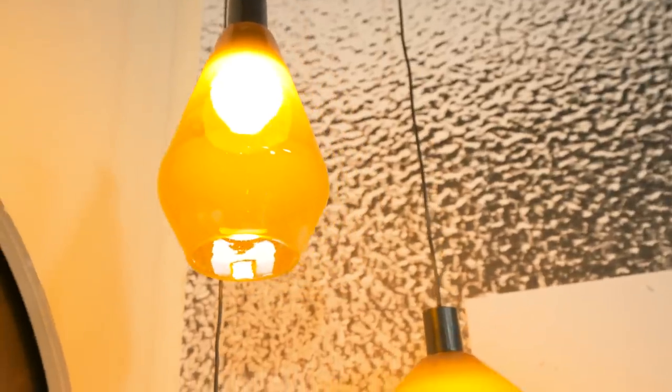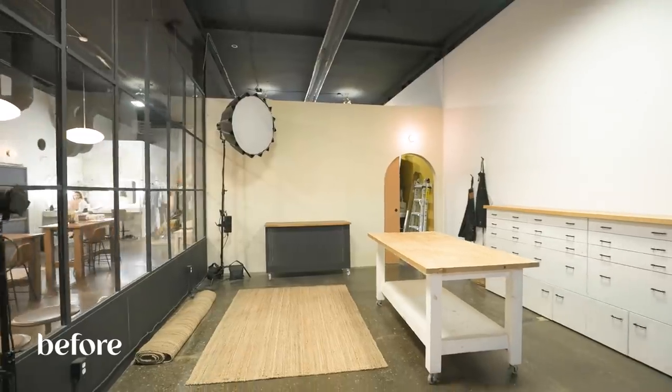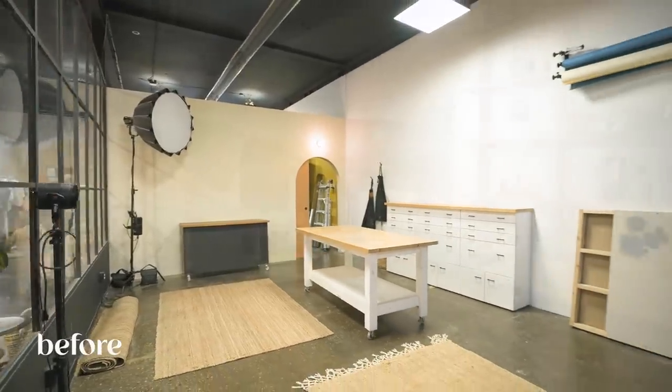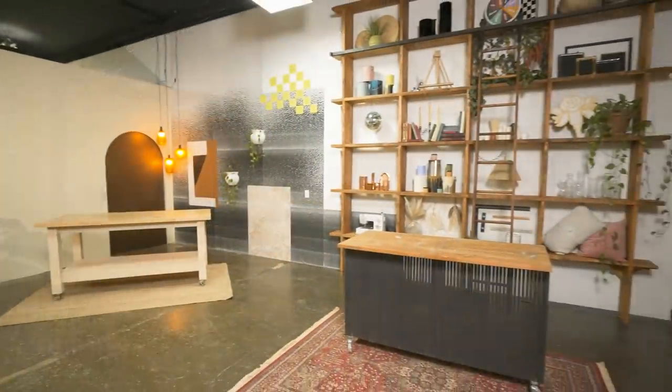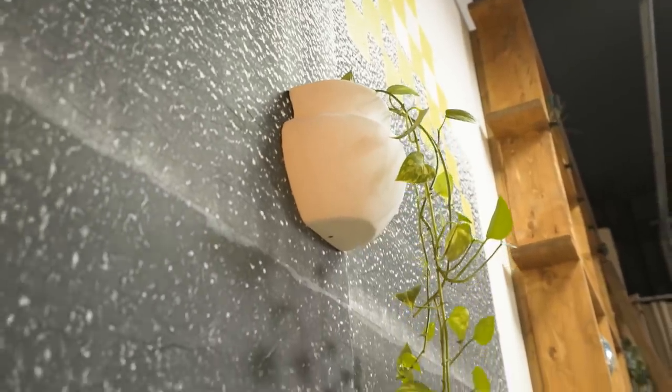I don't know when it happened, but one day I didn't want to film in this space anymore because it was so blah and so boring and I was not inspired. Now I am so excited to get in here. I am so happy with how this space turned out.